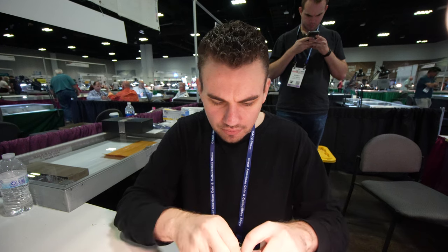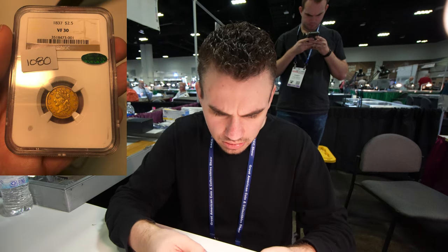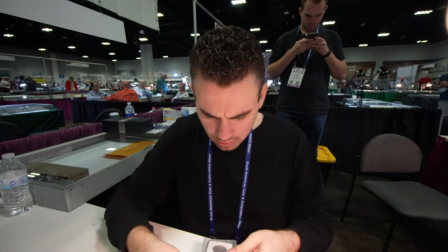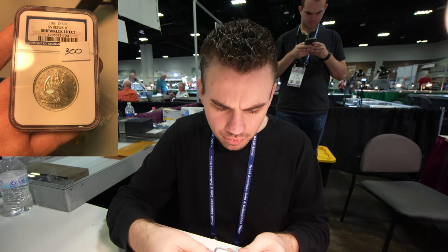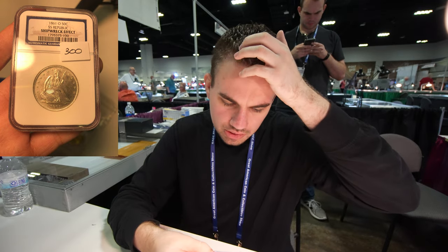Then an 1837 $2.50 gold piece, VF30 CAC. And an 1861-O shipwreck. The shipwreck effect: most of the time with shipwrecks, you can kind of look and see what they sell for maybe on eBay.